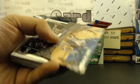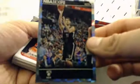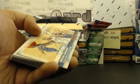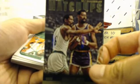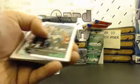All right, we got a Victor Oladipo, Lights, Camera, Action. Brook Lopez, parallel. End to End of Kevin Durant. Matchups between Bill Russell and Wilt. Celtics and Lakers can be randomized left and right at the end. Class Action, Kevin Love. Tobias Harris, parallel.